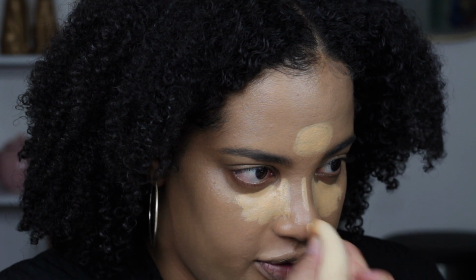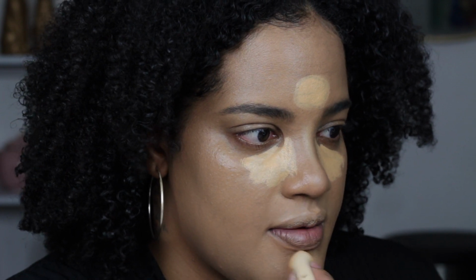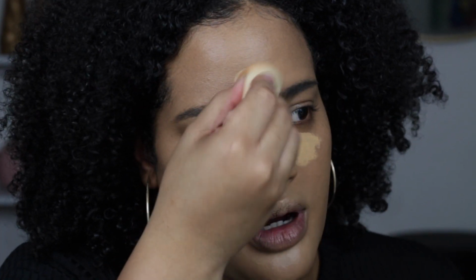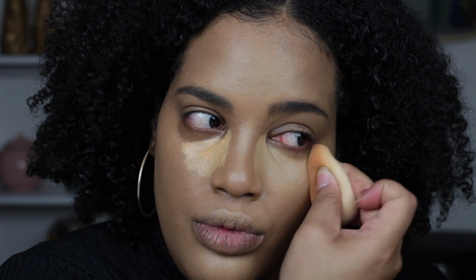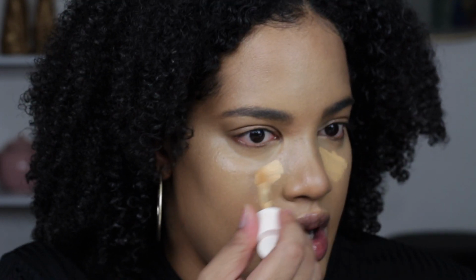I'm gonna blend out my nose first in the concealer. And the chin. Interesting. On the forehead. Let's see. That blended away. Even after letting it dry a bit, the coverage is minimal. I'm gonna have to go in with another layer, I think. Let's see if I can layer it up though, because I want a little bit more coverage right here.